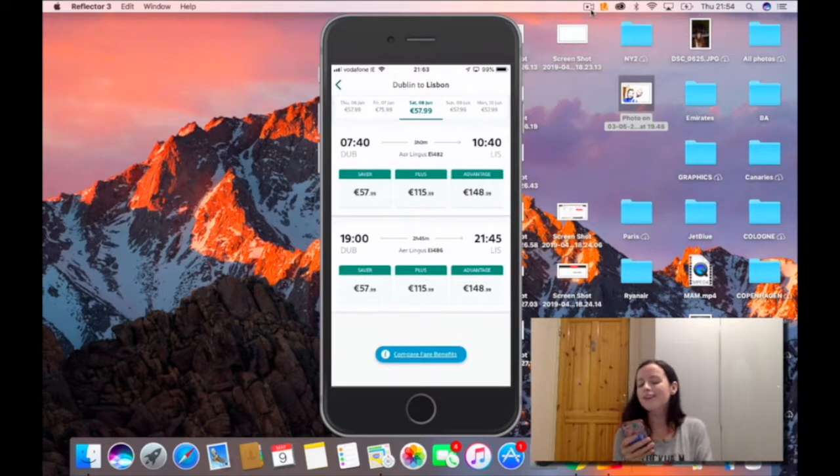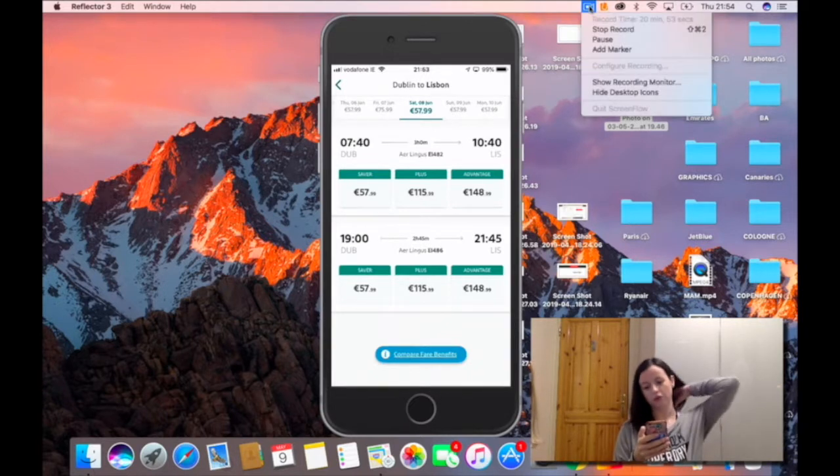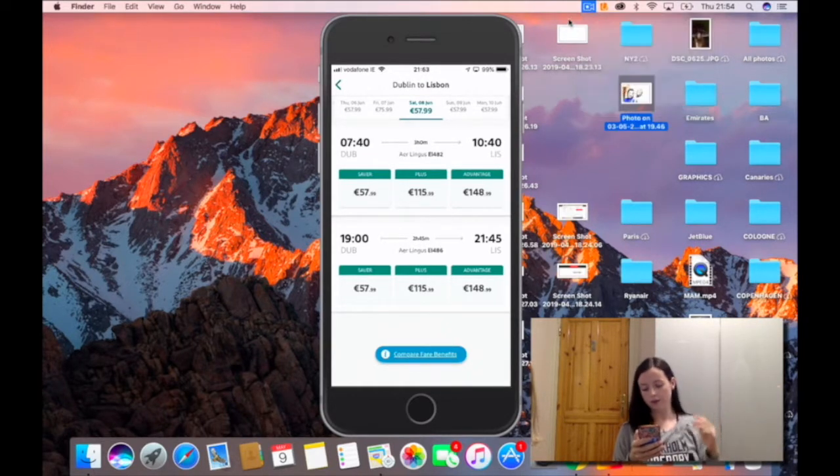Yeah, I feel like the interface is a little bit dull though. Dull in terms of colour? Yeah, it's very bland, and it's nearly distracting how bland it is, because you almost don't know where to look. You're not being pointed in any direction. In terms of colour, it's all very monotoned, bar the Saver, Plus and Advantage. For a second I had to make sure I was actually looking at the flight details, and it wasn't just another interface.